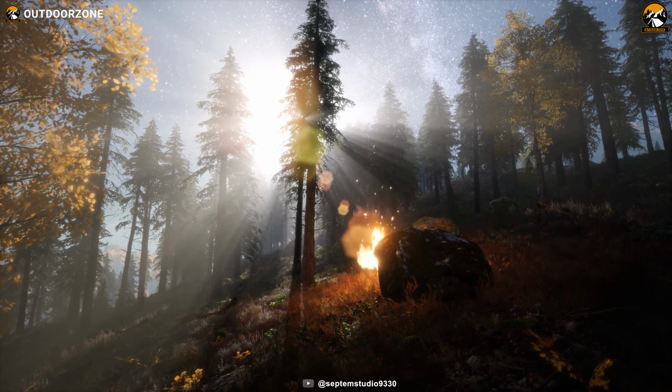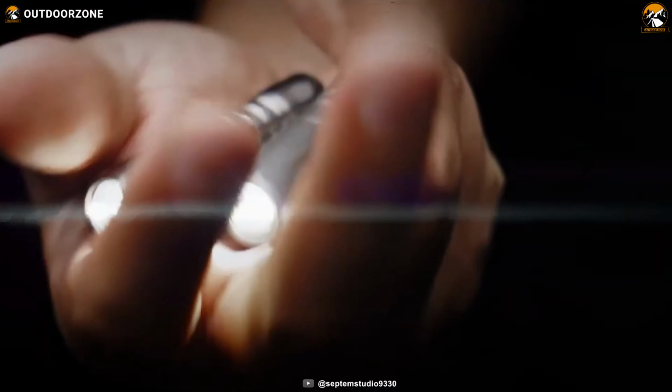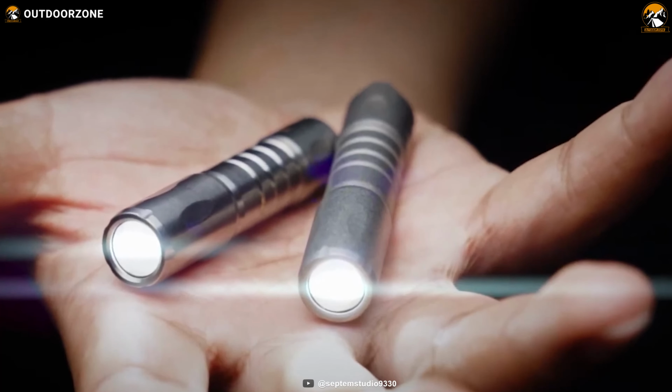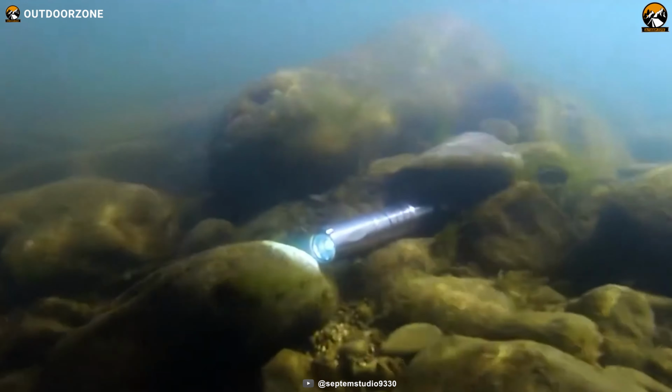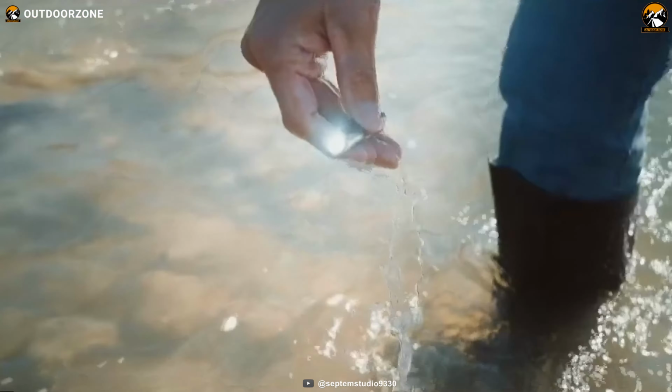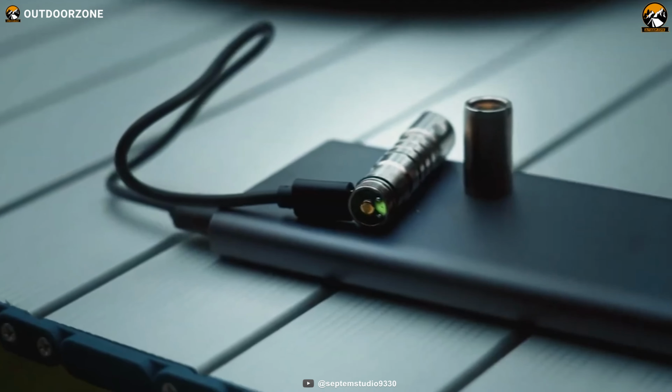Whether you find yourself in scorching heat, bone-chilling cold, or submerged underwater, this flashlight continues to perform reliably, providing you with a steady beam of light when you need it the most. Its ability to withstand harsh environments ensures that you can depend on it in any situation, making it an ideal companion for emergency preparedness. It also incorporates a powerful and refillable lighter.